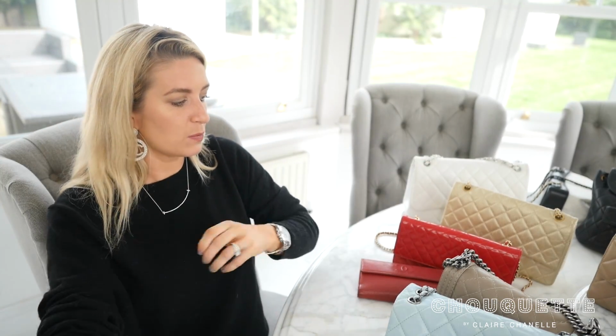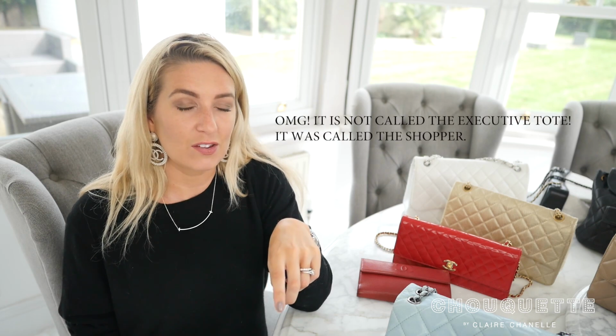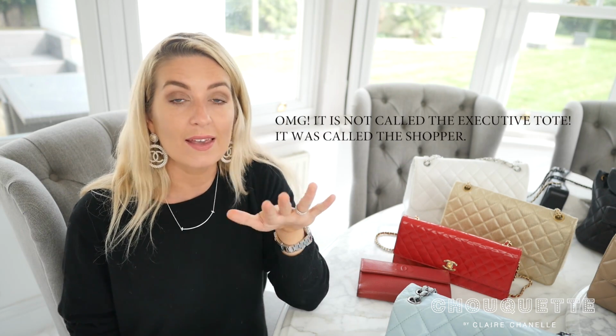Then I became obsessed with the boy bag. I actually got the first boy bag. This was the first, oh no, the executive toe was the first one. Oh, by the way, the executive toe is the only Chanel bag that they've ever discontinued, and I'll tell you why. It's a rumour why, I don't know for sure, that I've heard this rumour many times from many people, that the Chanel executive toe was getting a bit of a reputation as being, how do I word this?